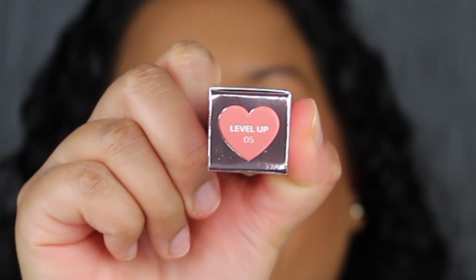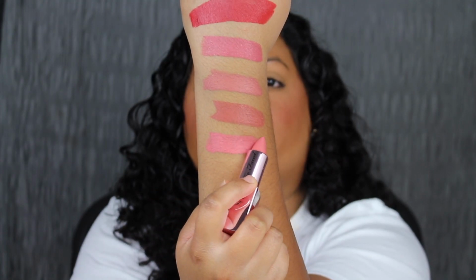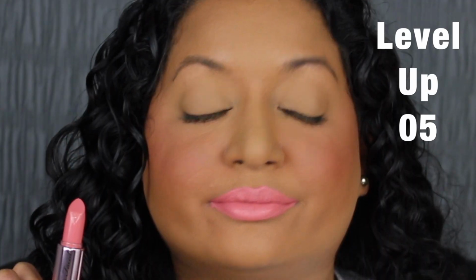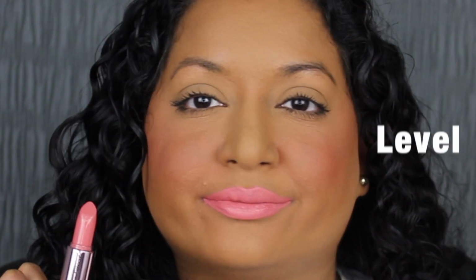The next shade is 05 in Level Up. Level Up is described as a flushed, warm pink. This shade is too bright for my liking. Let's see what the next one looks like.